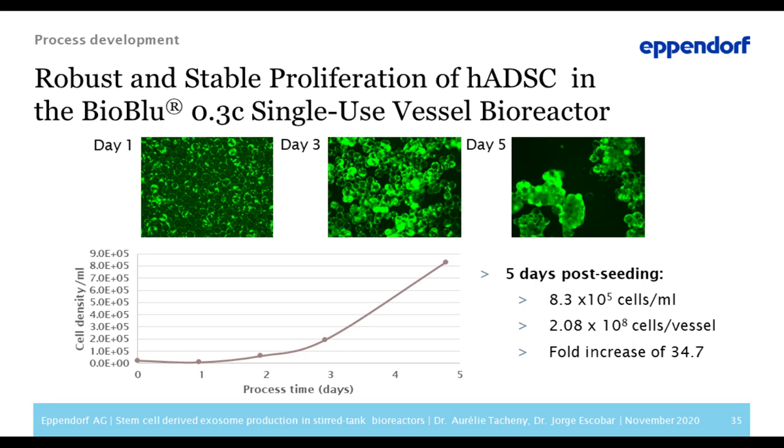Here are the first results. Cell viability was determined regularly during the process by staining with a fluorescent calcein AM probe and visualized under a fluorescent microscope. As you can see, through the 5 days post-seeding, cells are growing progressively and form small aggregates and 3D structures. The proliferation has also been evaluated through cell counting performed at different time points during the process. Small samples of the cell suspension are taken from the bioreactors, and cells are detached with trypsin and counted with a ViCell automated cell counter.